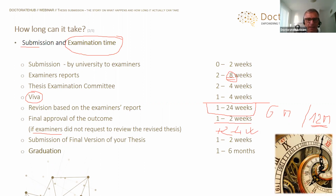And then after that has been done, you got your green light. Then you will have to probably, I don't know, hopefully not much.